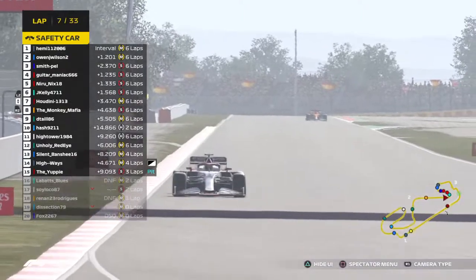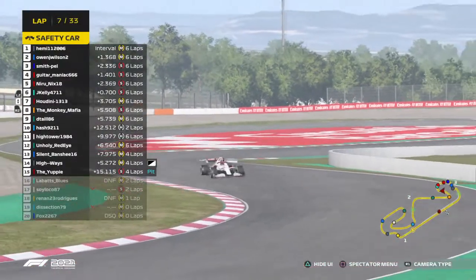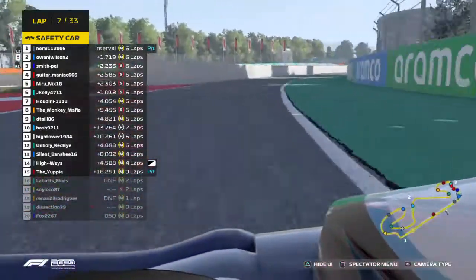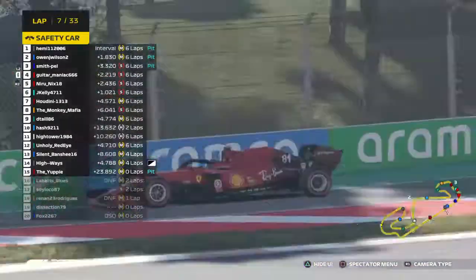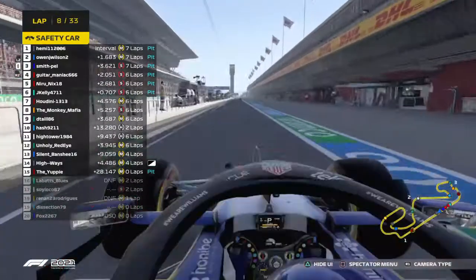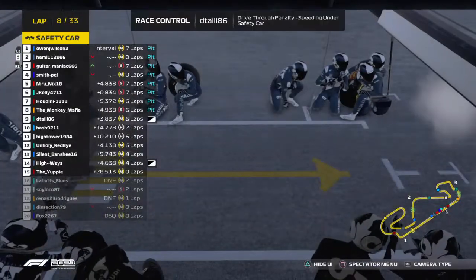So this is definitely going to change some tire strategies for drivers. Hemi currently leading the Grand Prix here, 7 laps in as he dives into the pits. Owen Wilson right behind him. Smith Pell, Guitar Maniac, Niru, Jay Kelly. We'll quickly hop over here with the AlphaTauri, swap into another set of mediums.